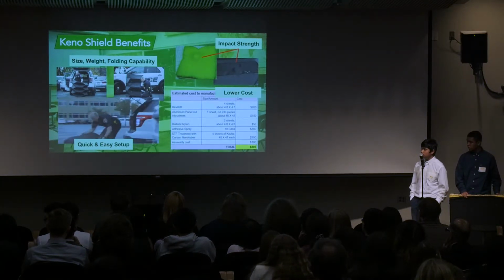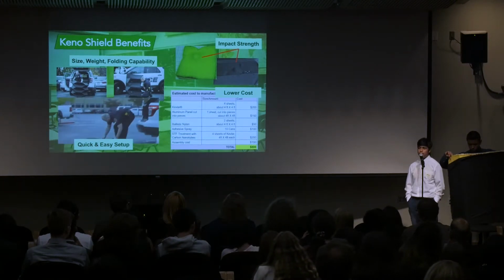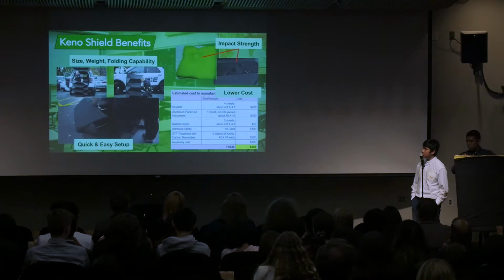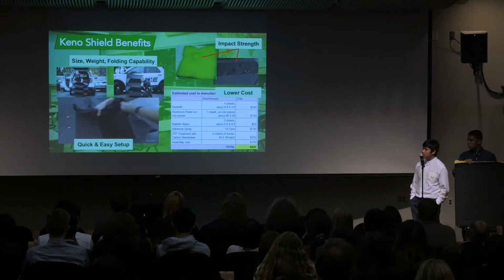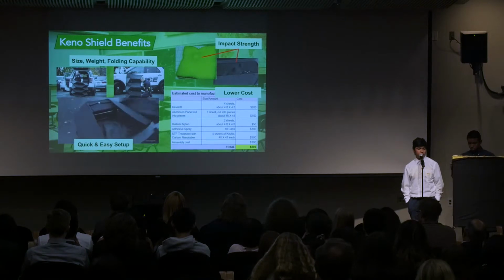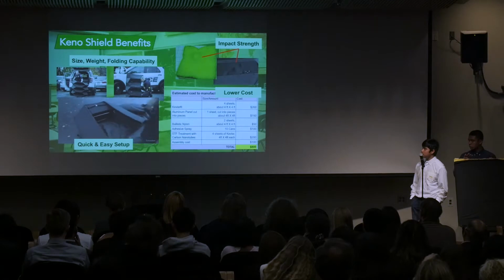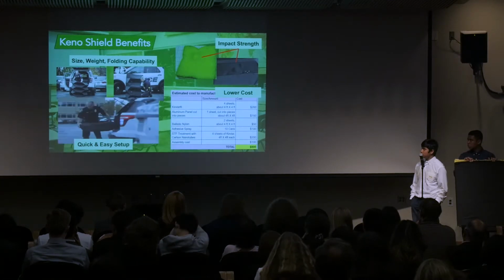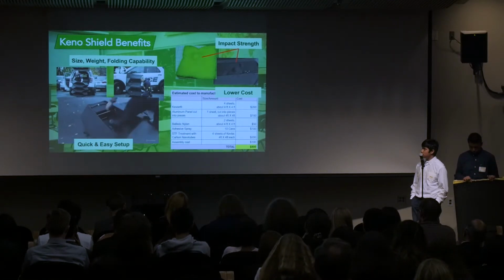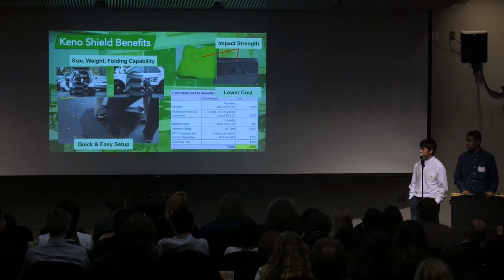Folding capability: as you can see, it can fold up, so it can be put away in a storage area. It's a quick and easy setup, as I said before. You can fold it up and store it away. As for impact strength, not only can our shield withstand handgun shots, but it can also withstand rifle shots.